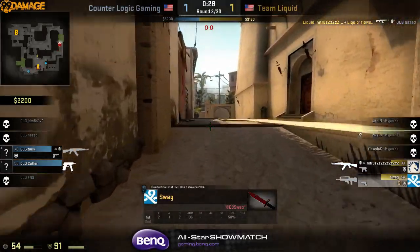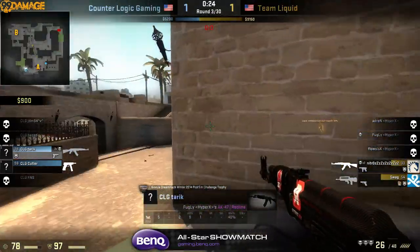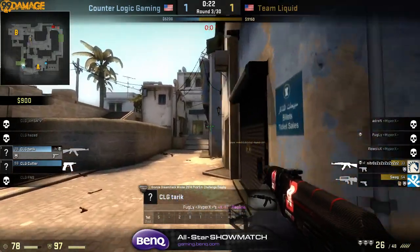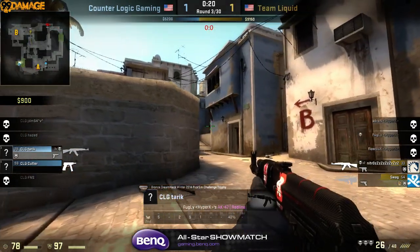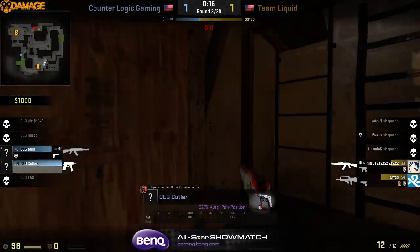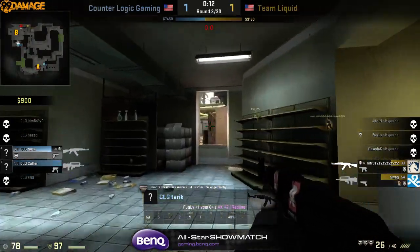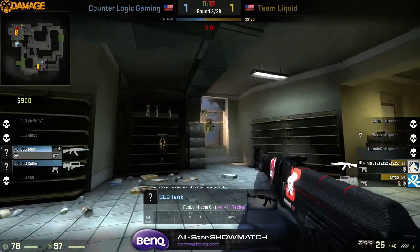It's a 2v2. Nitro is down to 33 HP. Swag is down to 54, and actually Swag assisted Tarek in taking down the terrorist over there. So he has the stand-in, kind of. Maybe he has a deal going on with CLG, you know? I mean, there would be a possibility. And he definitely has a history, you know?